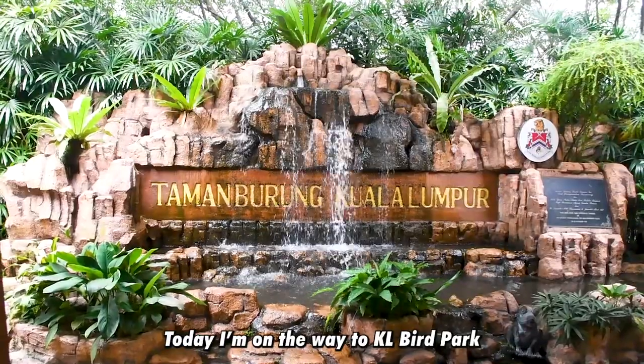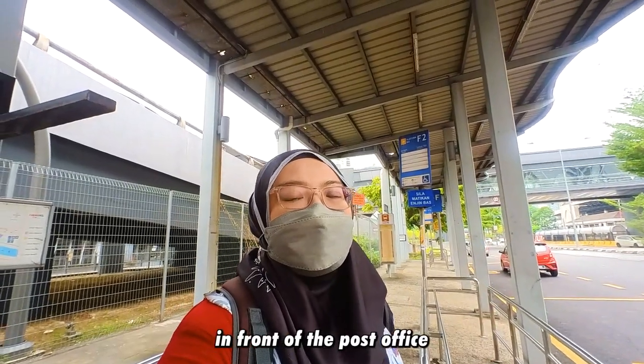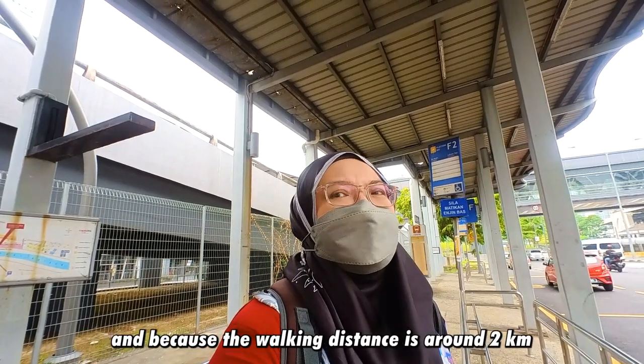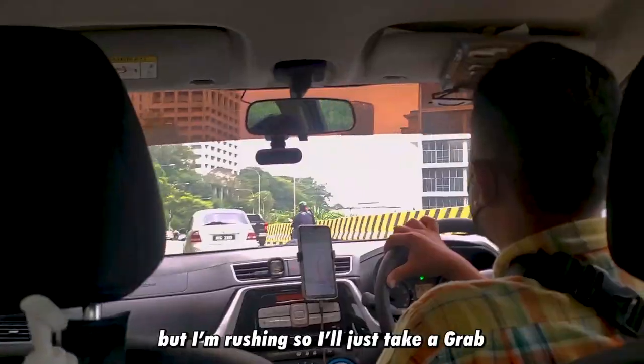Today I'm on the way to KL Bird Park. Right now I'm waiting for the Grab driver to pick me up in front of the post office, because just now I took the MRT to Pasar Seni, and because the walking distance is around 2 km, it will take like 30 minutes, but I am rushing, so I'll just take a Grab.